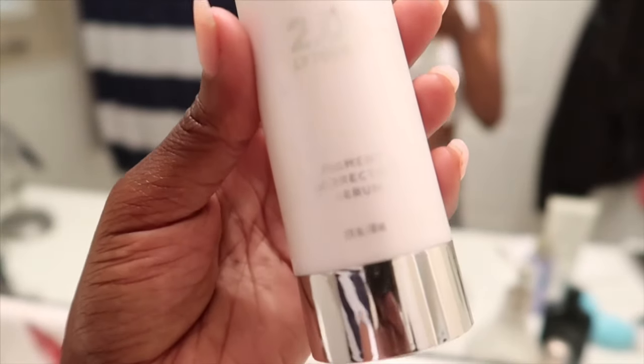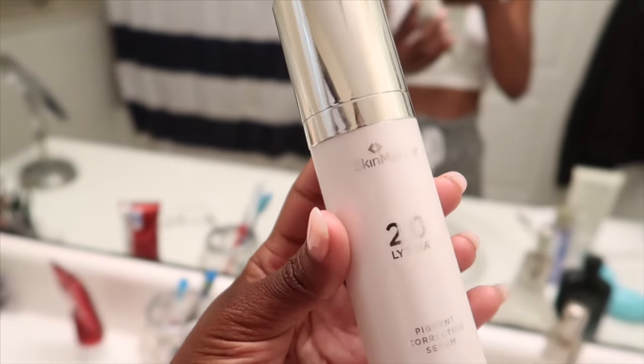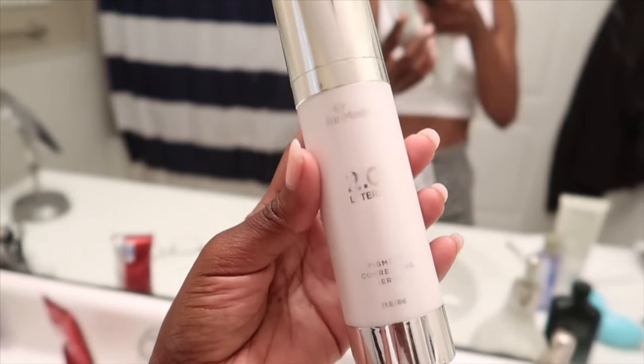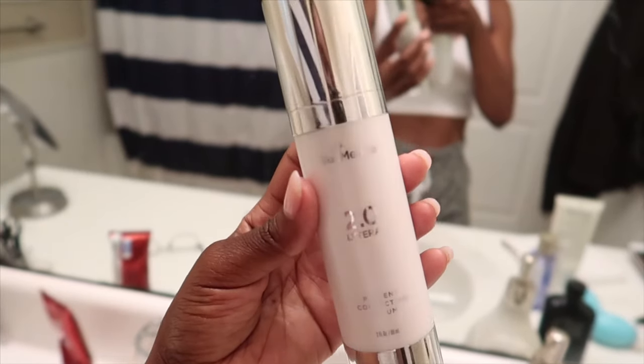Now that my skin is clean and nice and dry, I go ahead and apply my pigment correction serum. And this is the 2.0 Latera. I think it's pronounced Latera, but this is also by Skin Medica, and it's just meant to brighten up any scars that you may have. I use this once every 2 weeks. I don't use this every day, and that seems to be enough for me. What I do is I just put a few dabs on my cheeks, forehead, and chin, and I rub that into my skin.